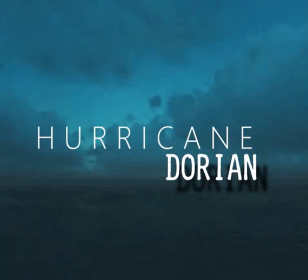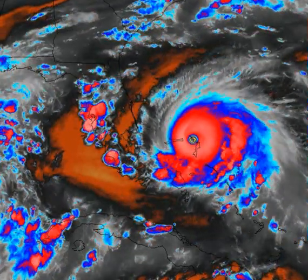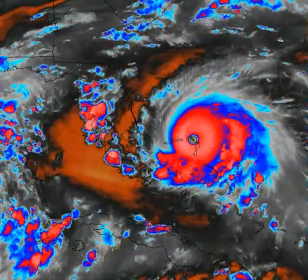The Great Labor Day Hurricane of 2019, Hurricane Dorian, is over Abaco Island with 185 mile per hour winds. I'm Mike Naso with this evening update on our catastrophic Category 5 Hurricane Dorian. Oh, God. Look at that satellite imagery. This is about the worst case scenario for Abaco Island as well as for Grand Bahama Island.